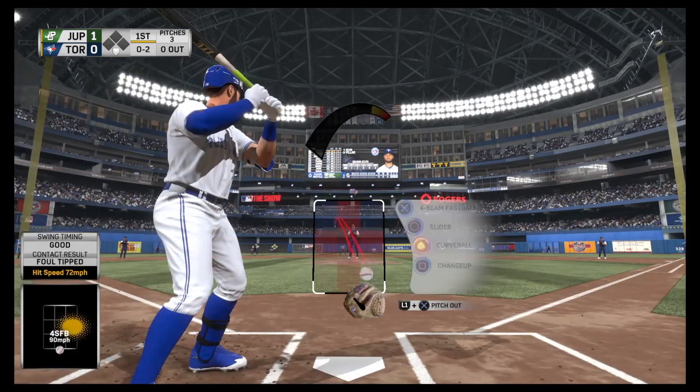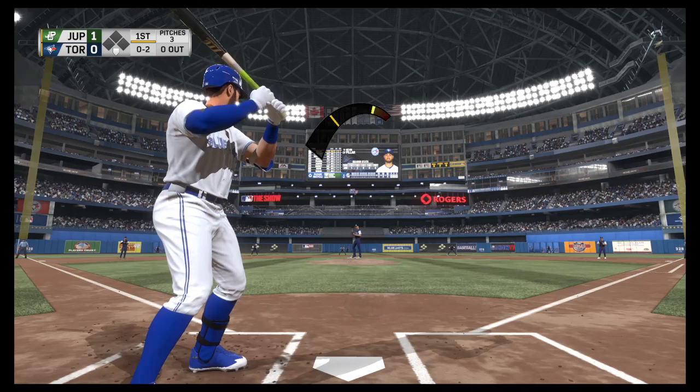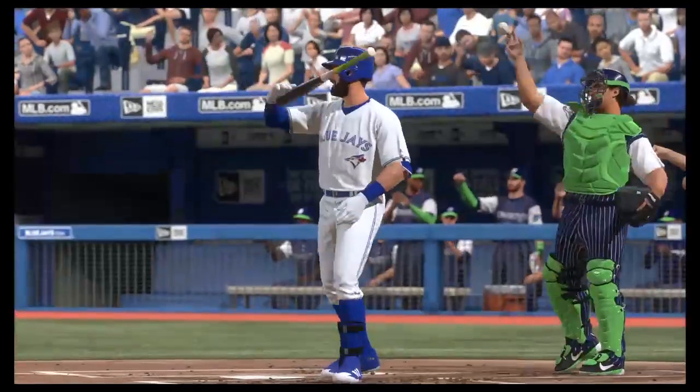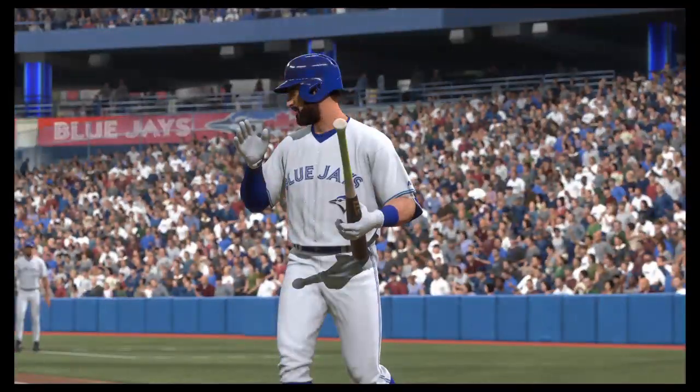I like the pitch right there. 2-strike fastball out of the zone. See if he'll chase. I'd go even further out this time. See if he chases it again. Swing and a miss there as the breaking ball takes care of him for the first out.